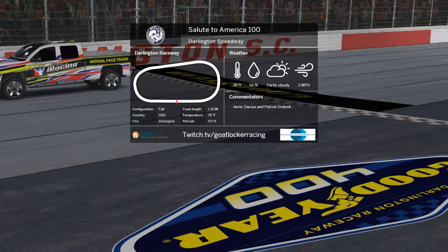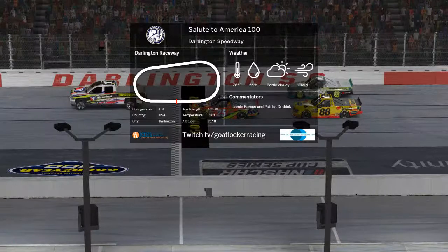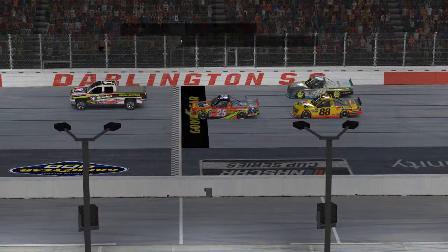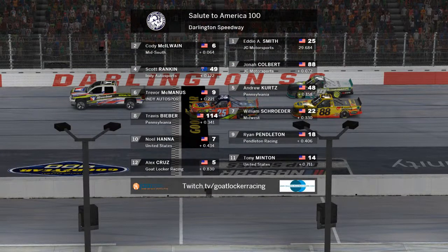Well, it's official. He is the pole winner for tonight. That was a very good lap he put down. Let's take a look at that. He's been strong all season long. A lot of great drivers in this series, but Eddie has definitely risen up there. His teammate, Jonah Colbert, those guys over there at JC Motorsports have really been strong. As we were talking a little bit pre-race, Jamie, they're putting in the work, and it is definitely showing.